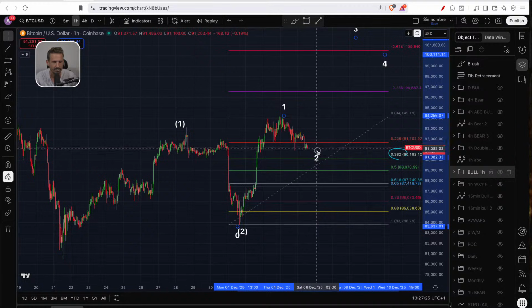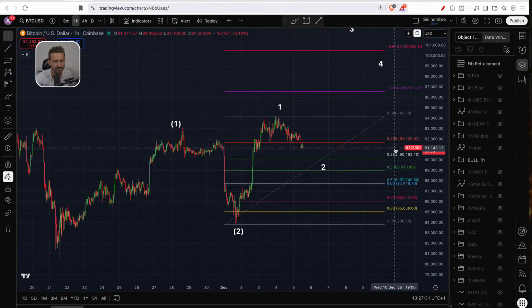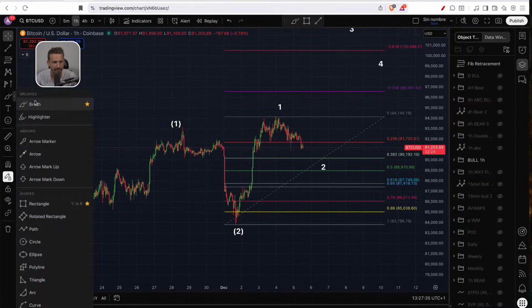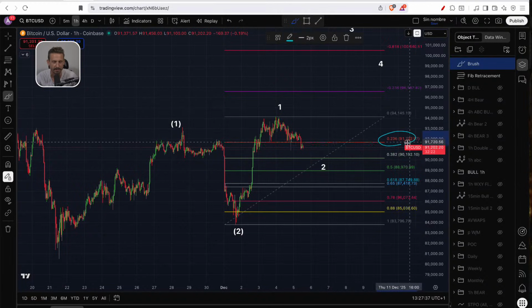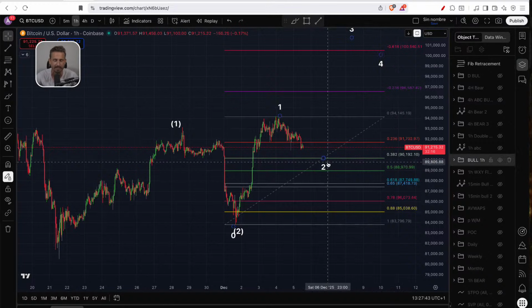Right, a 1-2, 1-2. You at least want to get the 382 touched at a bare minimum, because it's very, very uncommon to form a wave 2 at the 236 Fibonacci in the bullish case, right? We're talking about bullish scenarios. There are bearish scenarios that break down.